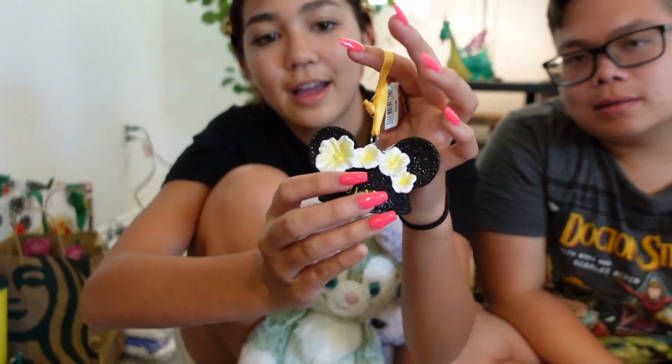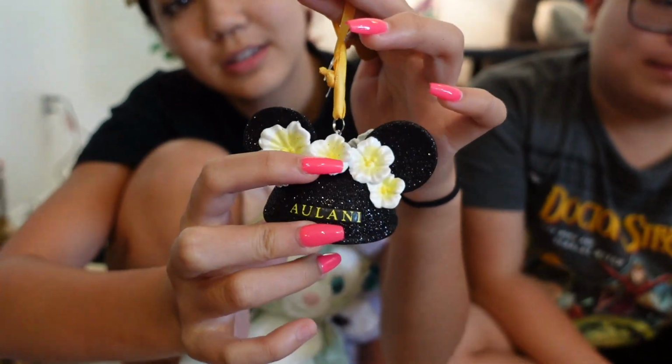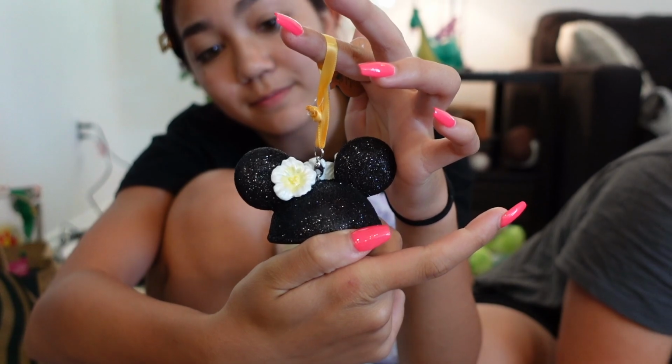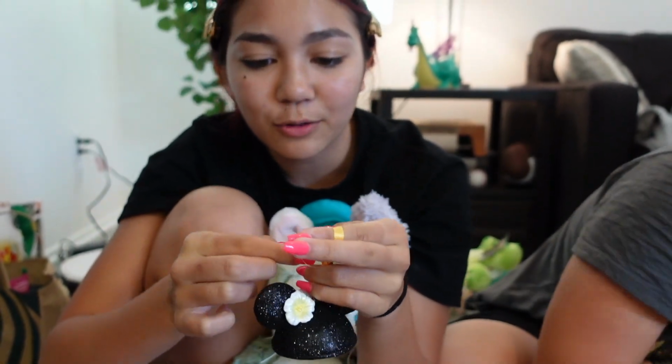Okay, there's another last ornament. You want to show it, Vanessa? Yeah. It's really cute. It's a Mickey ear hat with these flowers. So beautiful. And then it says Aulani. It's all sparkly. And it's $25. Wow, that one's more expensive. You pay for the glitter. I know. I'll show the pins and you show the magnets.